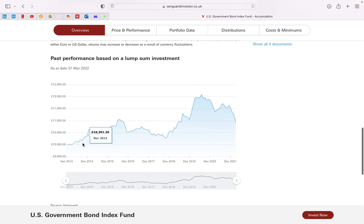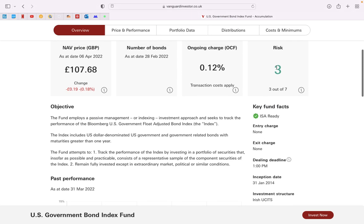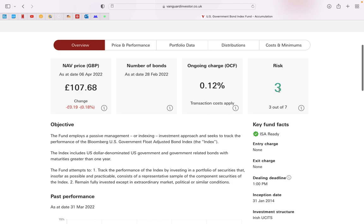So you can see that in 2013, if you had invested $10,000 or £10,000, today it would be worth 10,916. I think this is not great. It's not too good, I would say. But of course, it's less risky. So the risk level is 3 out of 7, which is less risky, honestly, because it's even in green.